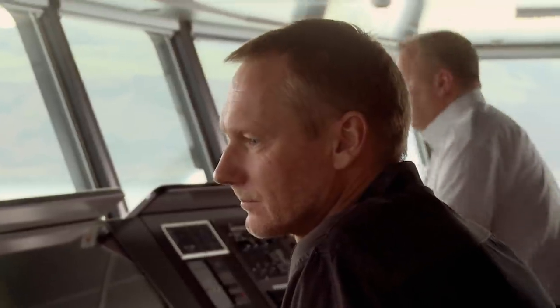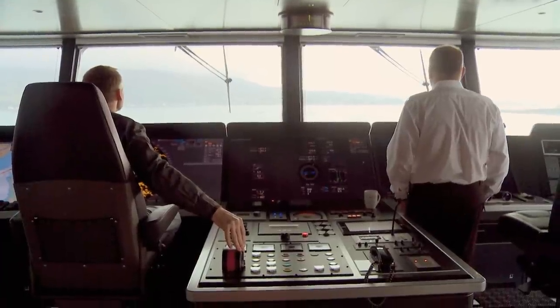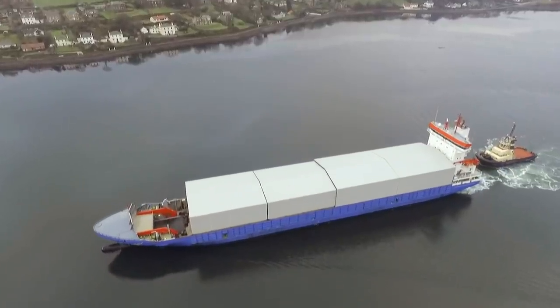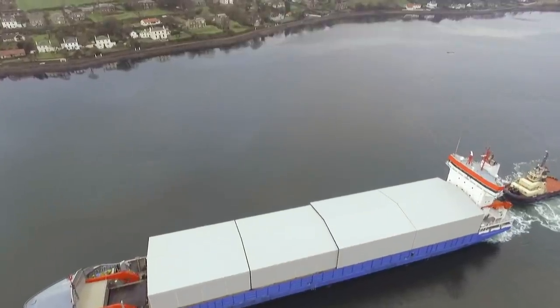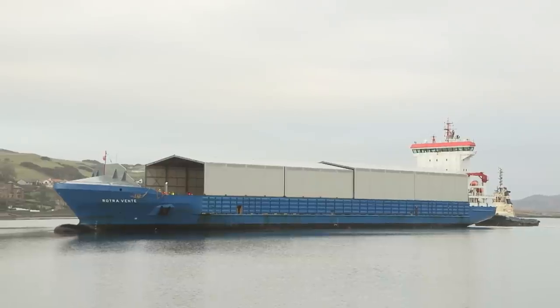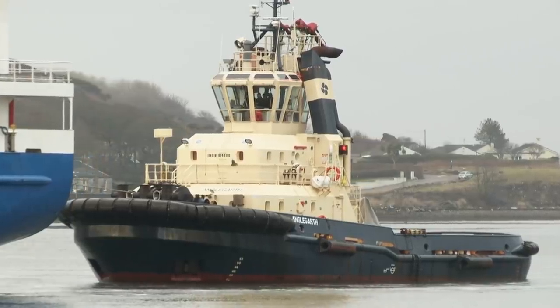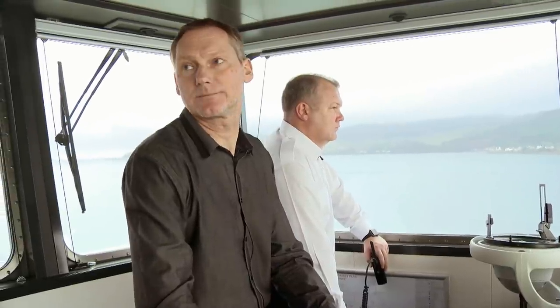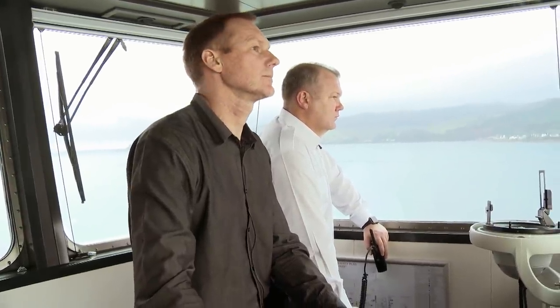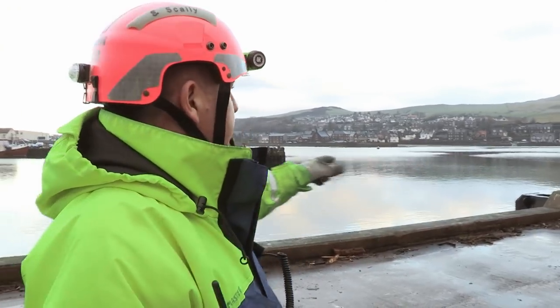The captain brings her into Campbelltown Harbour at 3 miles an hour. A tug on standby close behind, ready to slow her down if she approaches too fast. For these size of ships, yeah, it's pretty difficult for them to stop. It'll take a wee bit of distance for them to stop, so that's why we've got to make sure at all times we've got these size of ships in, the channel's clear. Going clear? Clear.